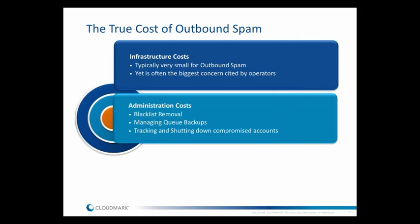So another cost, which starts to get much more significant, is when we start to look at administration costs. At most web hosting providers, the administrators are performing multiple roles. They may be managing web infrastructure, and email infrastructure could possibly only be a portion of their job. If they start to have problems with outbound spam, now they suddenly have to deal with new tasks, such as dealing with blacklist removal. Anyone who's had to deal with that knows that it can be very, very painful.